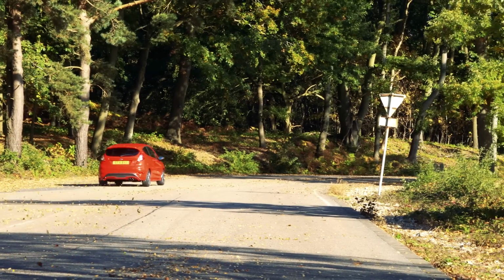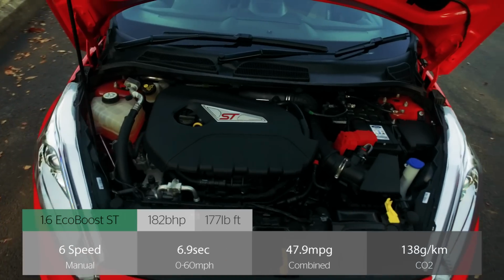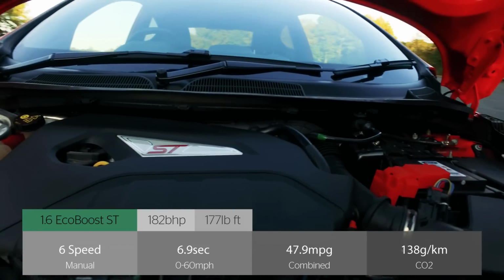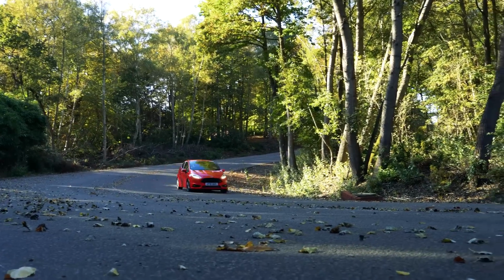The Fiesta ST's 1.6-litre petrol engine is willing to be revved harder than the other turbocharged motors you'll find out there. Its power delivery is progressive and it's willing to respond from low down in the rev range. Now, as standard, you get this 6-speed manual gearbox. It's a real gem, providing slick and smooth changes. In short, it makes it easy to get the most out of this engine.